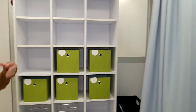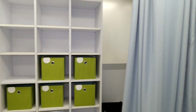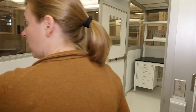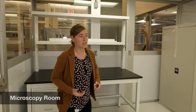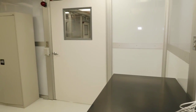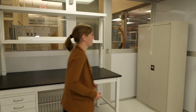You'll also see that here behind the door, we have a changing room, and this is where analysts come in and change into their specialized clothing that they'll be wearing for the rest of the lab. Now, after this laboratory, we move into our microscopy room. Sometimes, before we conduct our analysis, we need to look at our samples a little bit more closely. And to do this, we'll have the aid of microscopes to help us select exactly which parts of a sample we might want to analyze.